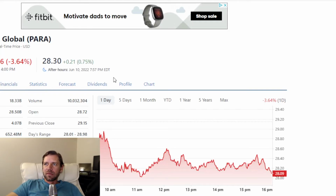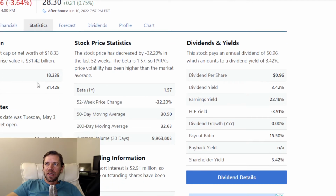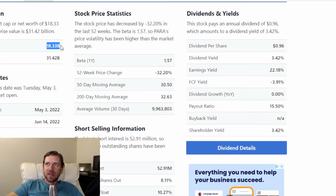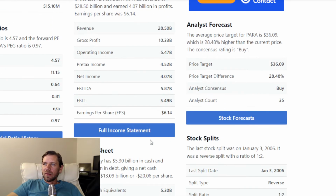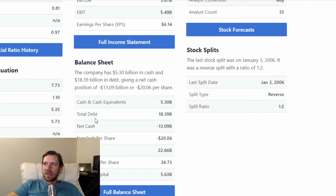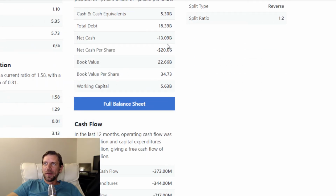All right. So if we go to statistics, you'll see in the top right that the market cap is 18, but the enterprise value is 31. So the difference is usually how much debt they have, more or less. So it's about 13 billion. So it's quite a bit. If we go to the net cash on the balance sheet, you'll see that number, minus $13.09 billion.